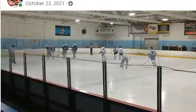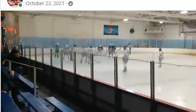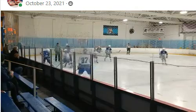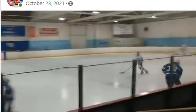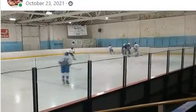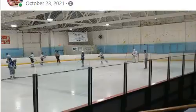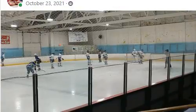And a face-off to the right of the Long Beach goalie. 11 will take the face-off. Blue wins the face-off. 37 keeps it at the point, and then it just squirts out again. There's a shot on goal by Long Beach, saved by the goaltender. The Sharks go with a full house change.